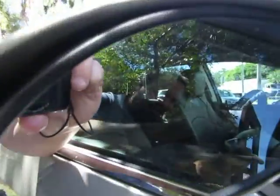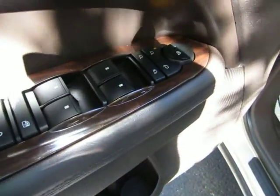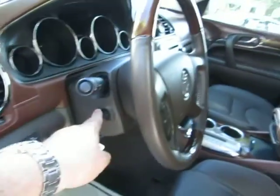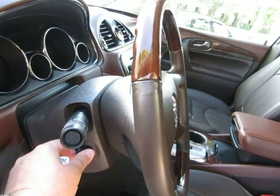I can probably show you from the inside when I turn on the car. The door panels are two-tone chocolate. You got a darker chocolate here and then a lighter chocolate up here. Of course, you got power windows, power door locks, power mirrors, cruise control, power folding mirrors, power tilt wheel here. And it's also telescopic. You can make it come out towards you or push it in going away from you.